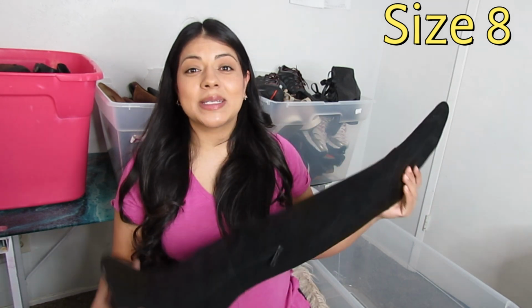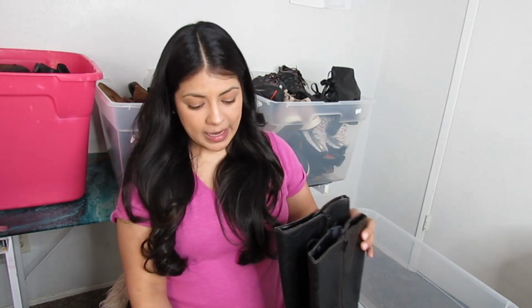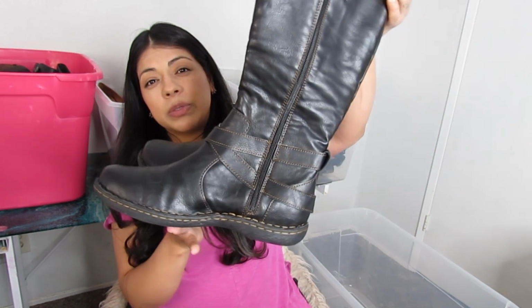And these are in a size 39. I will put the US sizing on the screen. So that's the only thigh-high boot I have. In the past, when we were in dead winter, I was picking up so many thigh-high boots. But for now, I'm slowly shifting away from that. But this is the next pair of boots that I have.